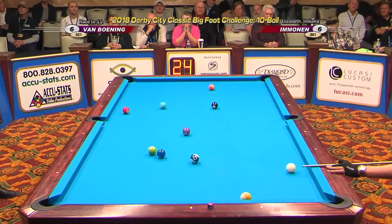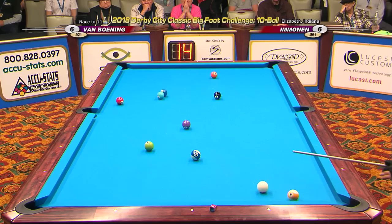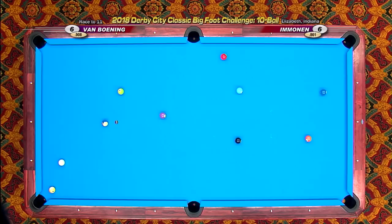I have to kick it at the side and down table and hope the cue ball does not scratch off the edge of the two. It didn't. Well, that's a great shot. Yeah, he left the shot, though. But anyway, Mark, if you're going to describe the shot. Yes. Do it softer. Okay. It went too far.